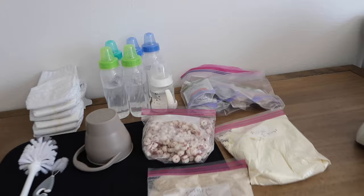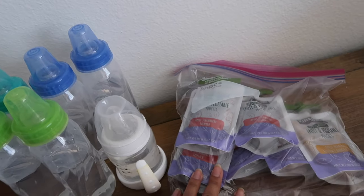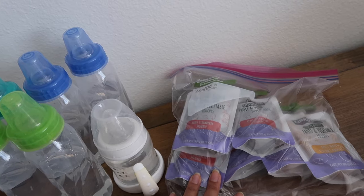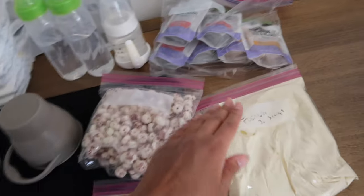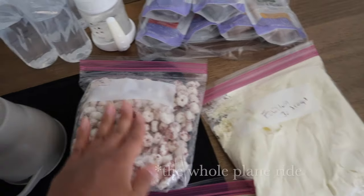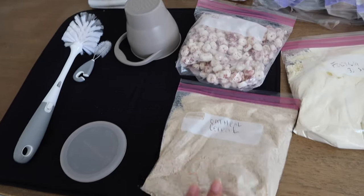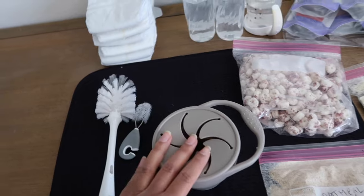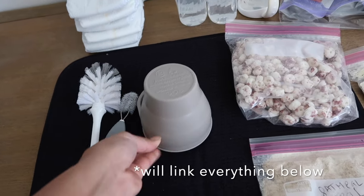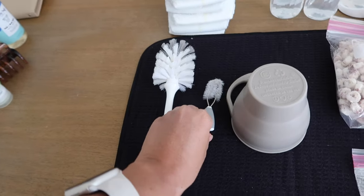And then here's some pouch food for the flight. So these are actually gonna go in our backpack rather than being packed in the suitcase. And then I have his formula. This should last the whole trip. I have some of his little baby crackers. And then I also have his cereal. I got this cute little snack cup. It's drying right now, so that's why I have the drying rack out here. Also bringing his bottle brush and the smaller bottle brush.